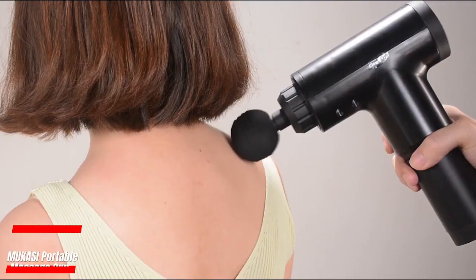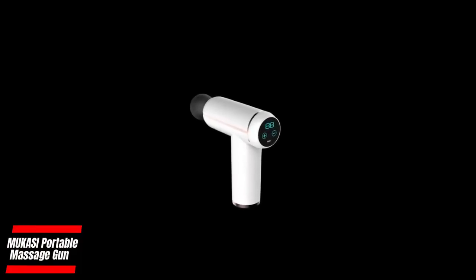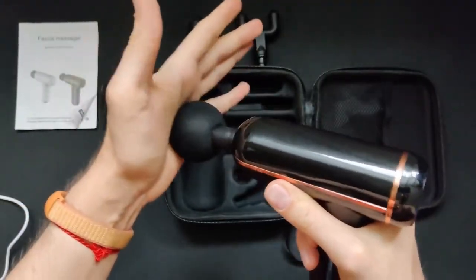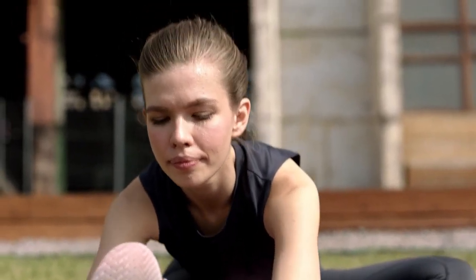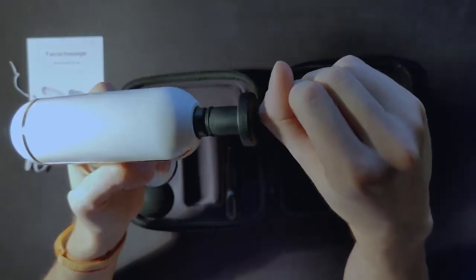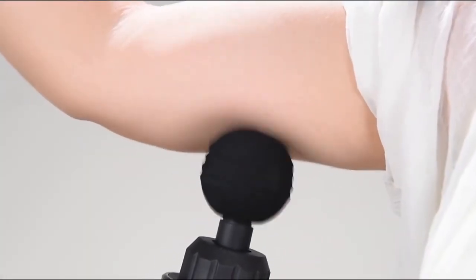Looking for quick muscle relief on the go? Meet the Mukazi Massage Gun Portable Percussion Pistol Massager. This compact powerhouse offers deep tissue relief with customizable speed settings, making it perfect for athletes, fitness enthusiasts, or anyone dealing with sore muscles. It's lightweight, easy to carry, and designed for precision, helping to improve blood flow, reduce tension, and speed up recovery.